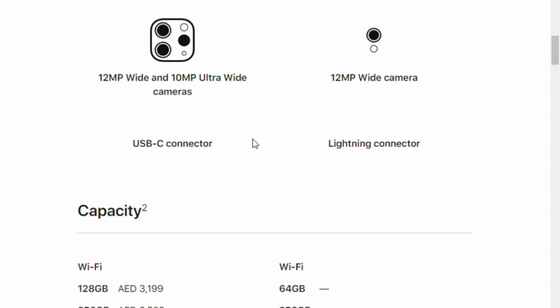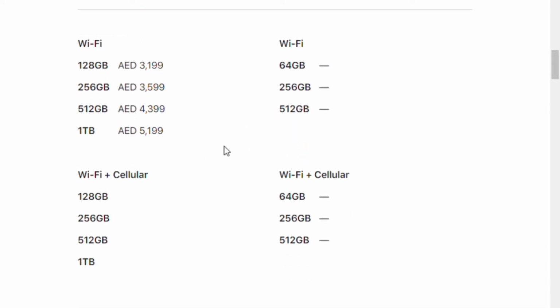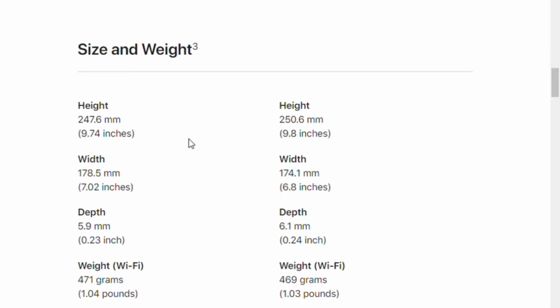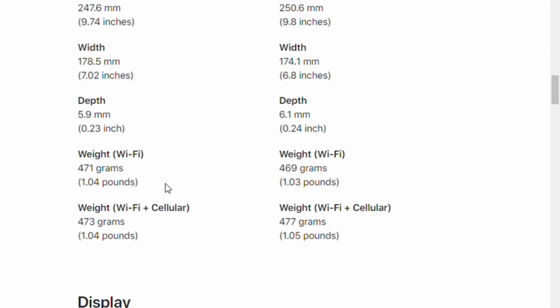The capacity is slightly lower on the older one, and again it depends on price as well, which one you're going for. Both come as Wi-Fi or Wi-Fi plus cellular. Size and weight: as you can see, the older one has a slightly bigger size, but the screen size, my understanding, in the newer one is bigger because of those two lines. But the new one is slightly heavier. I guess it's probably because of the slightly different display and bigger processor and maybe bigger hard drive.